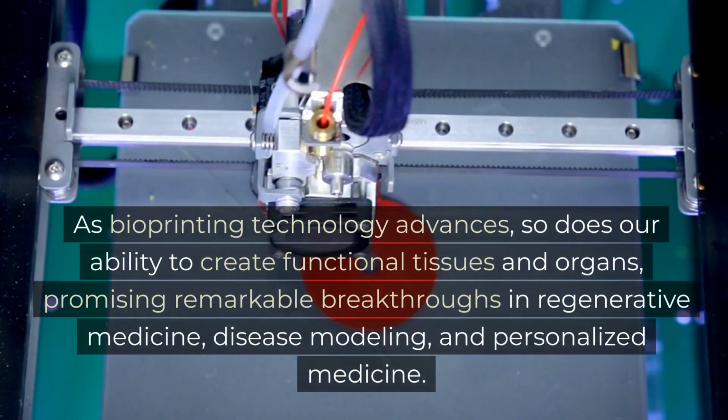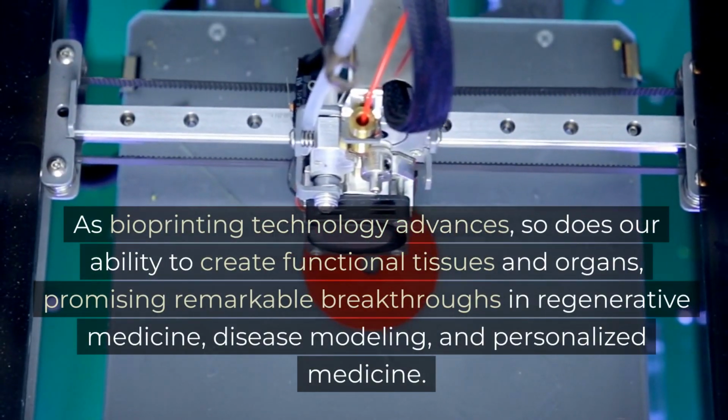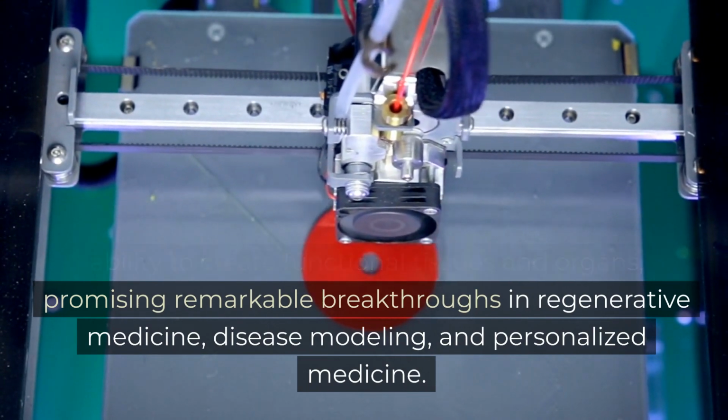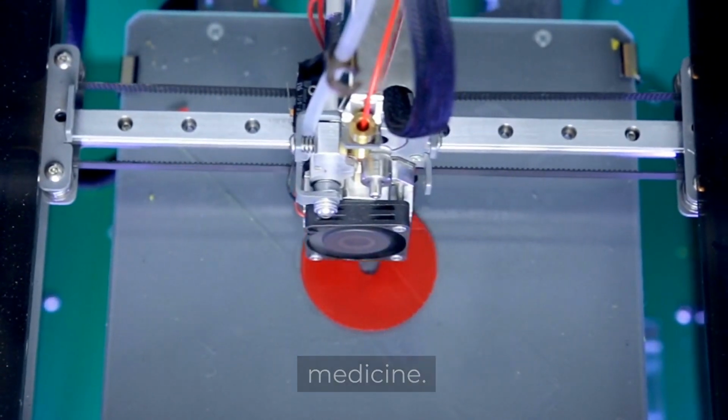As bioprinting technology advances, so does our ability to create functional tissues and organs, promising remarkable breakthroughs in regenerative medicine, disease modeling, and personalized medicine.